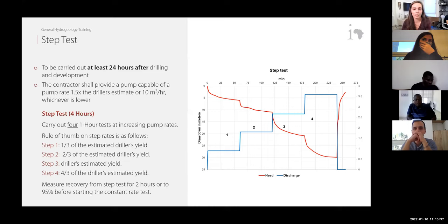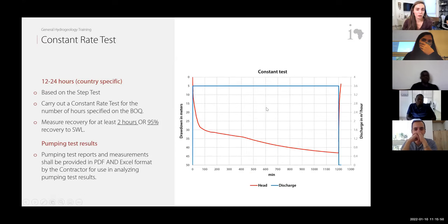Once we've done this, we go to the second step. We've decided what our constant rate is by looking at this graph, or also by looking at the raw data, seeing where the water drawdown evens out. From there, we choose what the constant rate is. Now, the constant rate test can be from 12 to 24 hours. It depends on what country you're in, and it's based on the step test.